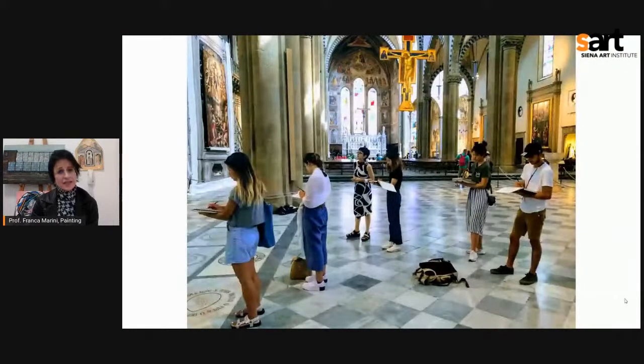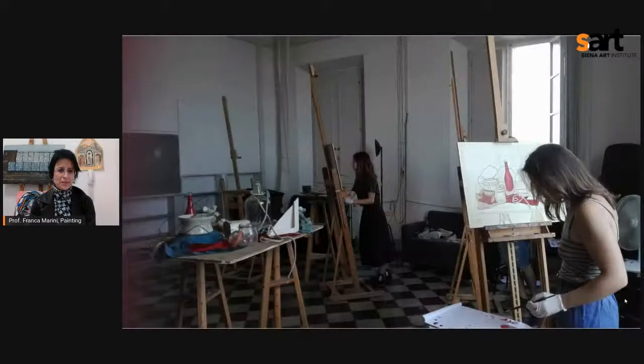And here, sketching from the Trinity of Masaccio in the Santa Maria Novella Church in Florence. The painting class is based on 4 main projects. 2 working from life with oil paint, and 2 projects based on students' interpretations of reality with oil paint and/or mixed media. The first project is a still life painting.